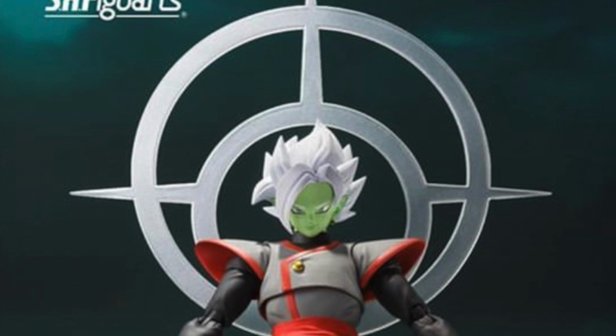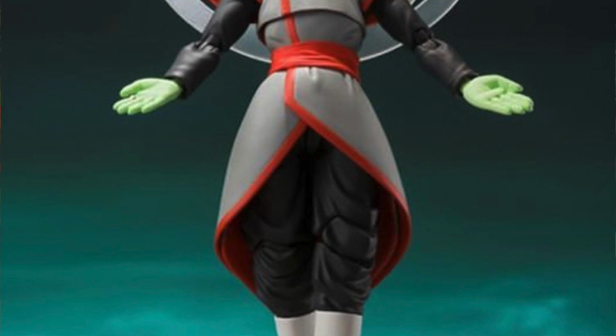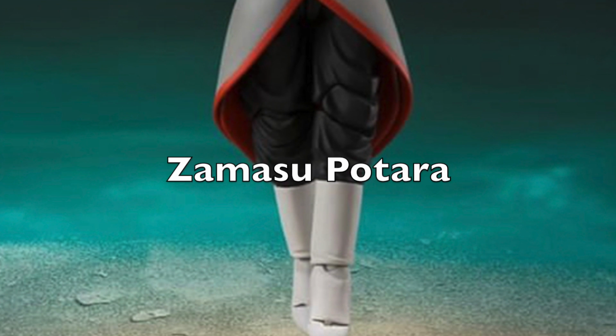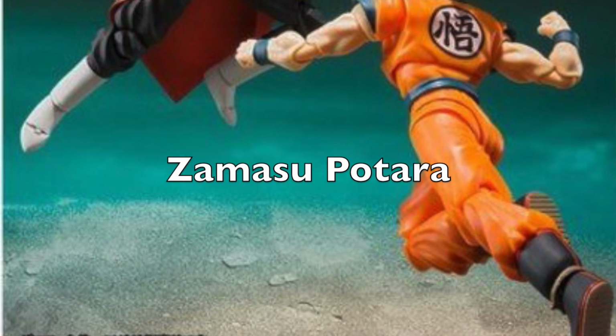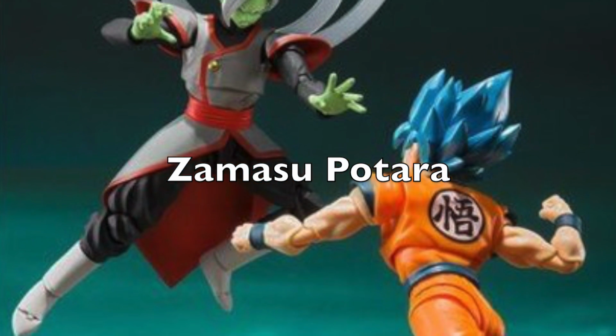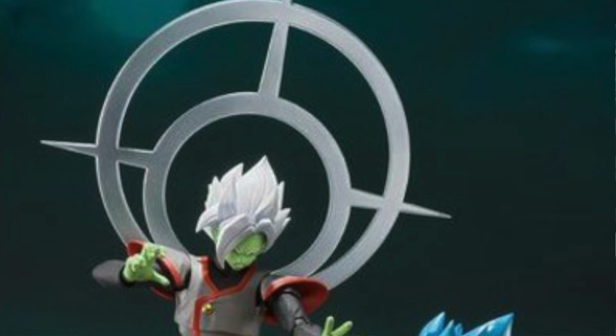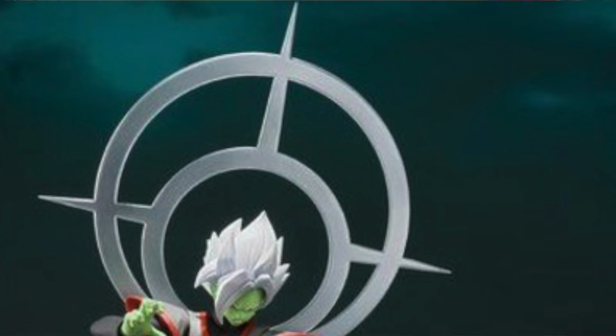Another thing I wanted to share with you guys is some information from Tamashii Nations. They solicited a few new figures, one of which is a new Dragon Ball figure for the SH Figuarts line. So they're going to be doing the Dragon Ball Zamasu Potara, I believe is how you pronounce it. I have probably butchered that. I'm not a Dragon Ball expert, so I always have difficulty pronouncing their names. But nevertheless, it's a pretty cool looking figure.